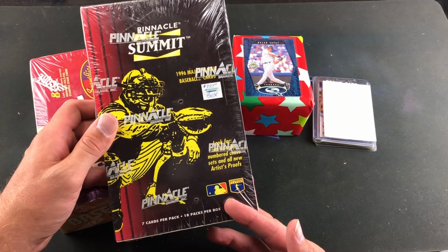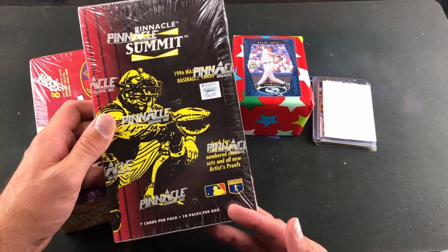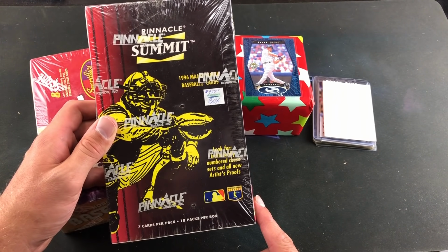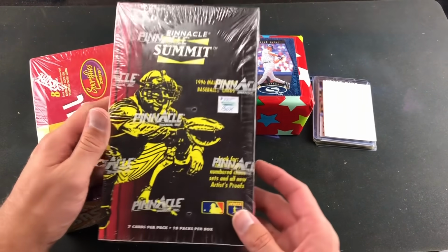I've opened those here before. I never have opened 96. I don't remember even opening them as a kid. I only did this for 2 years in the 90s. And these boxes used to be relatively cheap. You know, a year ago, these were like $35 boxes. Now they seem to be around $50 with shipping.